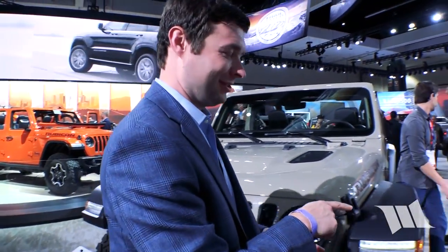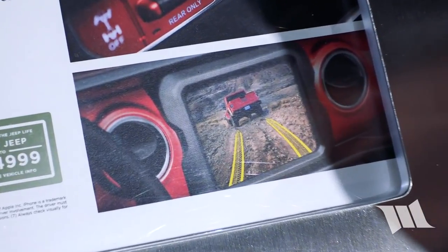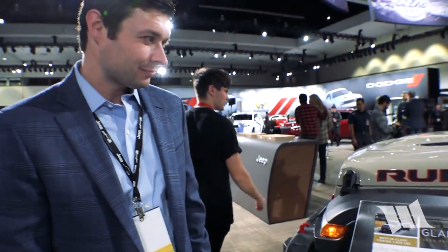We've got an image. So this is what it's gonna look like when you use the trail cam. So the yellow lines, that shows your tire path, and that's what's actually gonna adjust as you're rotating that steering wheel. That is cool, and that's only on the Rubicons? It's only available on Rubicons. Okay. It's not standard, it's an option, but only on Rubicon.